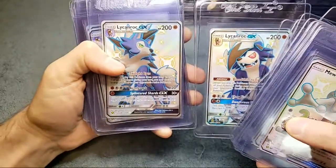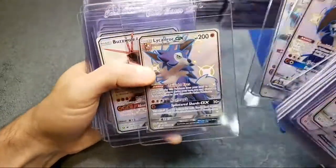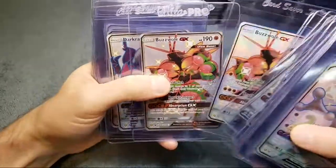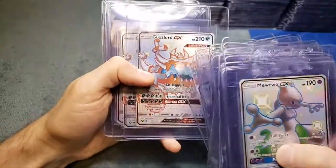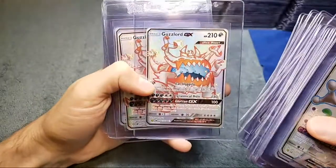He has 2 different artworks in here. That one, I got 3 of those. We got Buzzwole, one of the cheaper ones. Those are not even 10 bucks a piece. Darkrai, nice one there. Once again, I have the whole entire set of this in PSA 10 already, so these are all just going to be sold in the store.